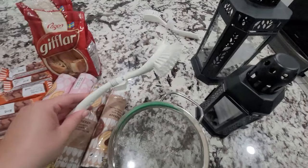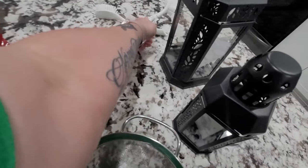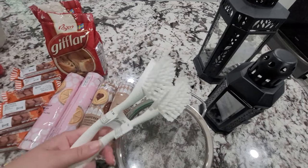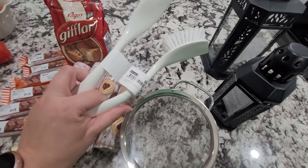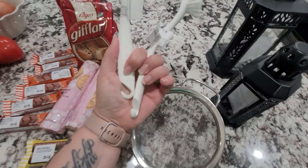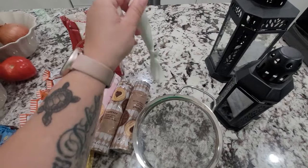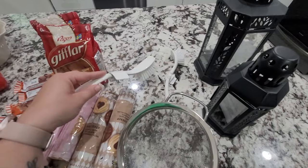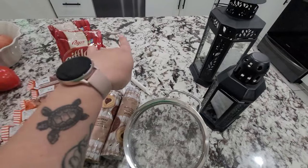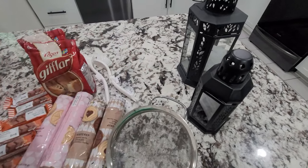We got a couple little brushes here. These are the best dang brushes when it comes to cleaning, especially in your tub. And so I picked up a couple of these. I think they're only like $1.79 or something like that. They're super affordable, super cheap. They do have hooks on them, which make them easy for storage if you have hooks under your sink. But I love cleaning with these. They do a great job getting in between the shower wall and the tub or the shower base.